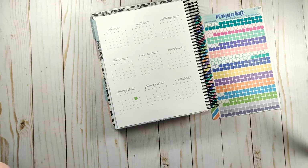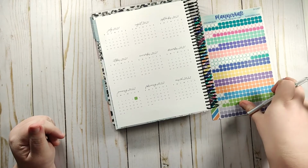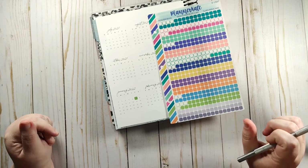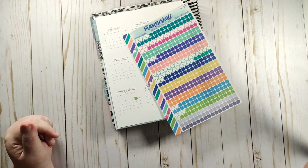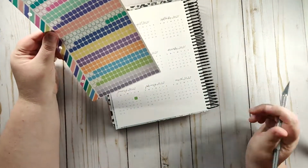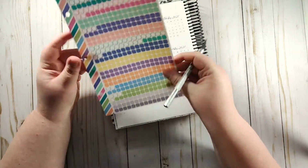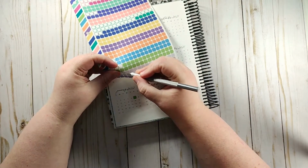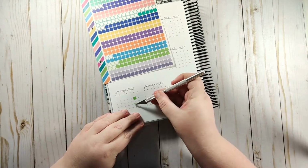If you want all of your squares straight, they're a lot harder to get straight than the circles. So if you are one of those people that like everything straight, I would probably go with the circles unless you just want to spend a lot of time or unless you can put down stickers straight. I cannot. But I'm going to go ahead and just put all of the paydays down before we move on to the rest of it. And I'll probably speed it up and put some music to it.